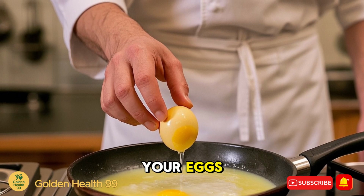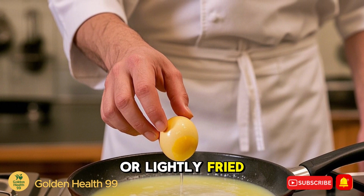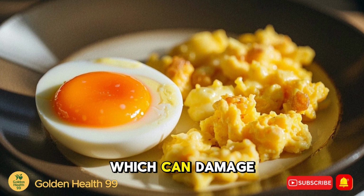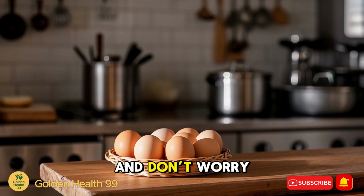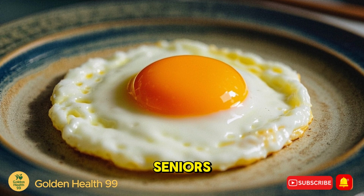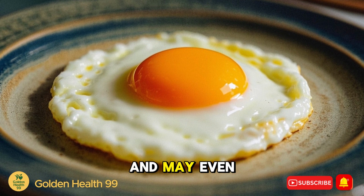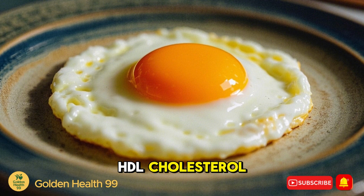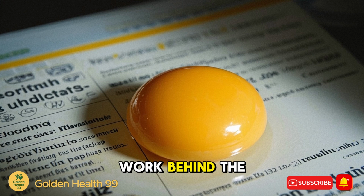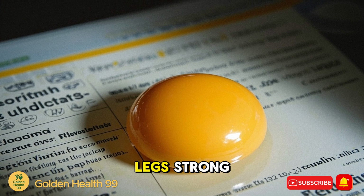To get the most out of your eggs, cook the yolks gently. Poached, soft-boiled, or lightly fried in olive oil. Avoid overcooking or scrambling until dry, which can damage the delicate nutrients. And don't worry too much about cholesterol. Recent studies show that for most seniors, eating whole eggs doesn't raise cholesterol to harmful levels, and may even support good HDL cholesterol. Egg yolks might not seem like a superfood, but they quietly work behind the scenes to support your joints, protect your cartilage, and keep your legs strong.